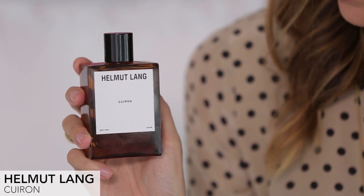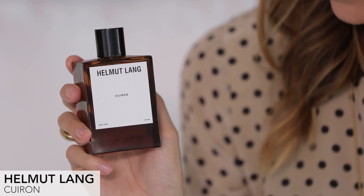Next, we've added a new fragrance to the shop. It's not completely new because this is Helmut Lang's Curon, a bestseller in the 2000s, and they brought it back by popular demand, perfectly timed for fall. And it's really sophisticated, not overly girly, smells basically like autumn in a bottle.